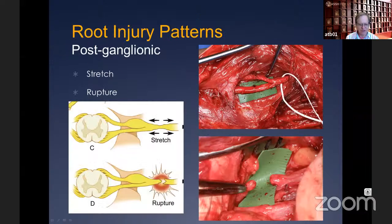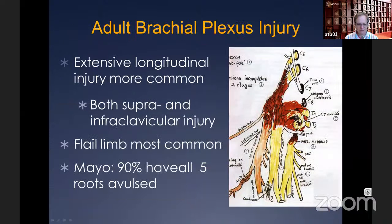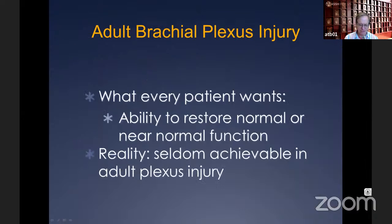Most of the injuries involve the roots or spinal nerves, and we talk about postganglionic and preganglionic injuries. Postganglionic being injuries outside of the spinal canal that may be either stretched or ruptured. Preganglionic injuries being avulsions of the nerve root from the spinal cord. But of course, also there's extensive longitudinal injury to the plexus that's almost always there and results in large nerve gaps. 90% of our cases have all 5 nerve roots avulsed. So it's different from Bertelli's experience, for example, since he tells us everyone has a C5 nerve root.